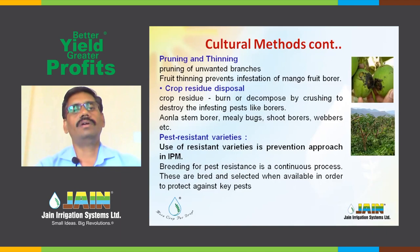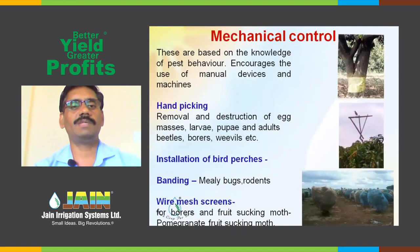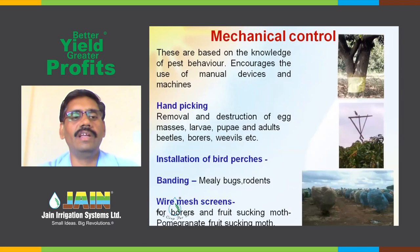The next important tool is mechanical control. This is based on knowledge of pest behavior, and it encourages the use of manual devices and machines. For example, hand picking: the removal and destruction of egg masses, larvae, pupae and adult beetles, borers and weevils. For example, slug caterpillars or the egg masses of rice stem borer. When we collect and destroy them, we directly kill the pest before its emergence. That is the way to reduce the pest population in coming time, saving our pesticides and efforts. So hand picking is a very important tool.